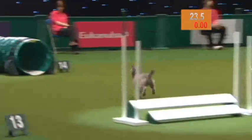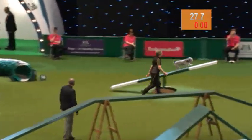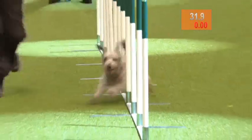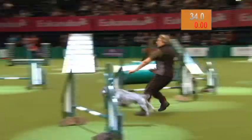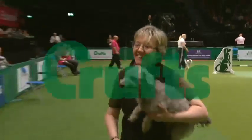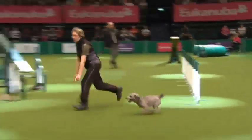Oh, very lucky not to jump off early then. Nearly came off early. Right to the end of the seesaw. This is nice, and it's not a bad time. 40.11 to beat to go into the lead. Yes, they've done that easily, 37.82. So that's what they're looking to beat now. Very happy looking Debbie. Lovely little dog this, look at him. Happy as Larry is.